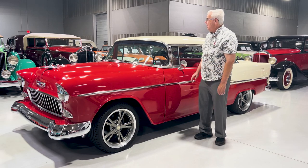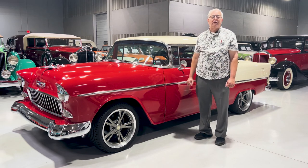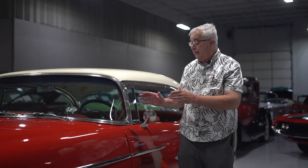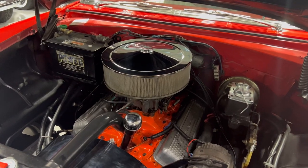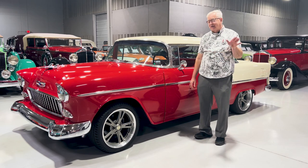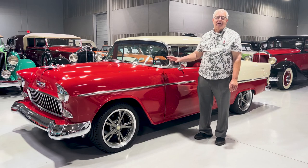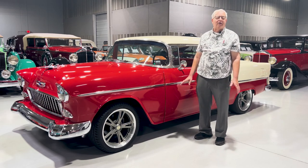Well, this particular car, being called a resto mod, does not necessarily have its original drivetrain. It does have a 350 Chevy V8 with a Turbo 350 transmission. Perhaps a little more drivable, if you will. Not that a car in 1955 wasn't good to drive across country, but with today's modern age, this is just a very, very nice combination for someone who really wants to get in one of these cars and drive.